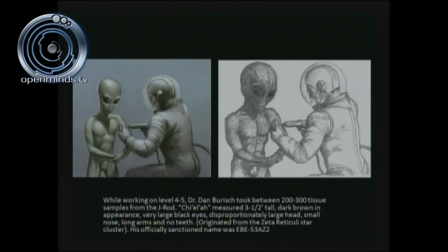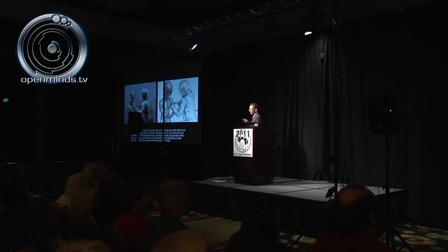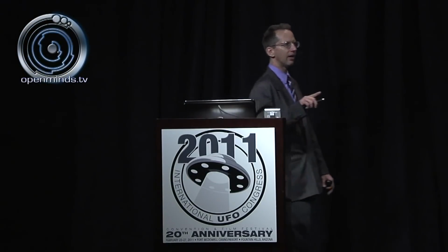He had dark brown appearance, very black inset eyes, a disproportionately large head. He had a small nose, long arms, and no teeth. Interesting to note that the designation for this particular J-Rod was EBE-53AZ2. That stands for Extraterrestrial Biological Entity, 1953 UFO Crash Retrieval, Kingman, Arizona, number 2. Because remember, the first one died on impact, the other one went to a Y-11 facility at Los Alamos.